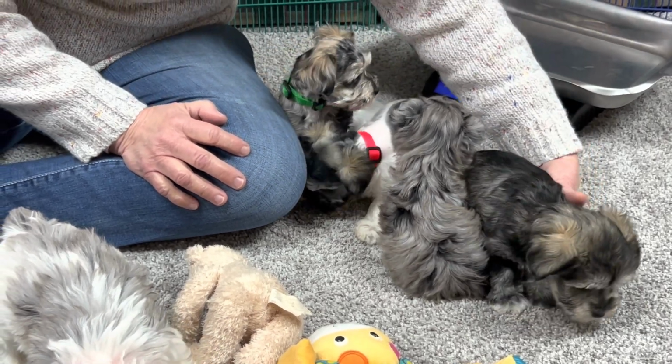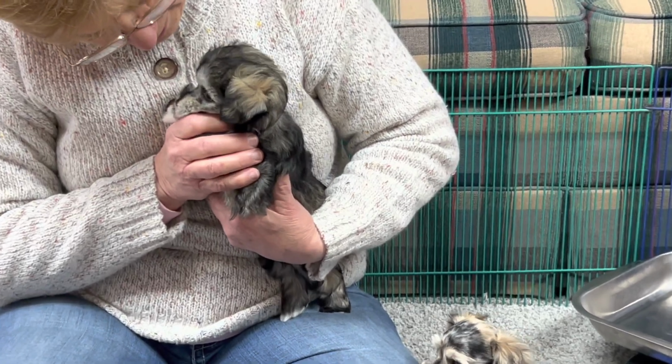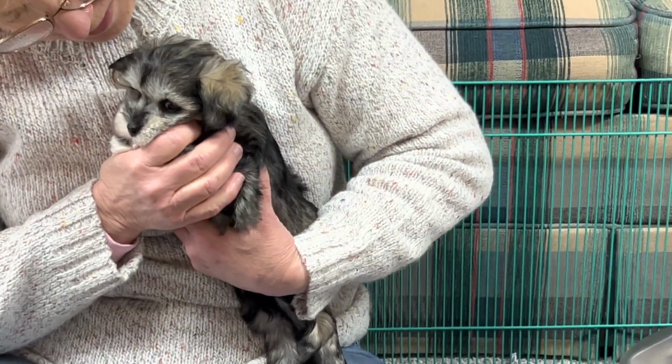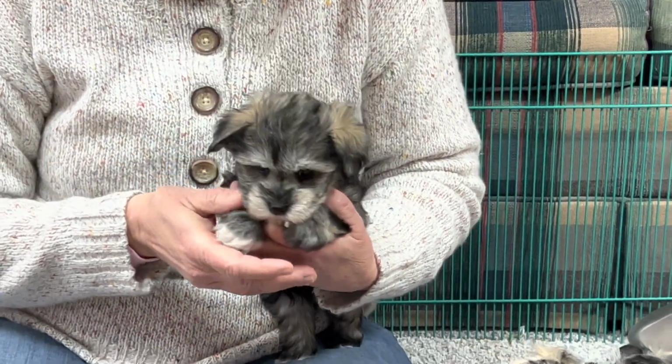The other woolly bear is this one. Oh, he says, I don't want to do this. I know it's scary, but it'll be all right. Oh, it's okay. You're okay. Yeah, it's scary, huh? New place, new surroundings, not sure.